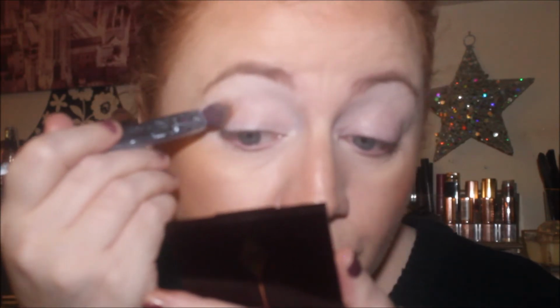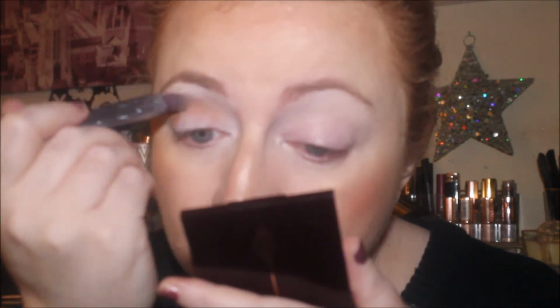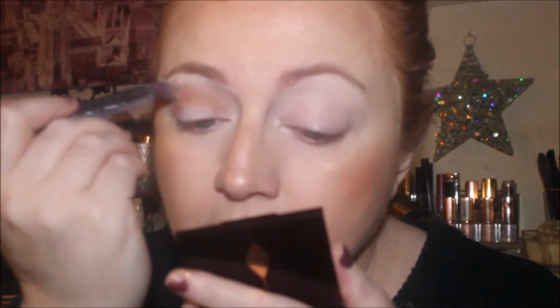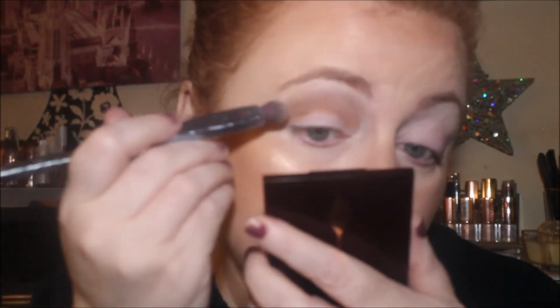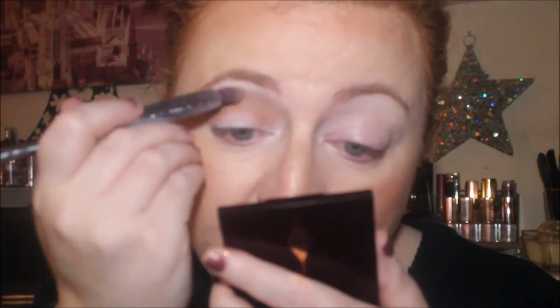Okay, so again, this shade here. Ooh. Quite pigmented. It's a really nice brown. Could quite easily just wear this all over the lid if you wanted.